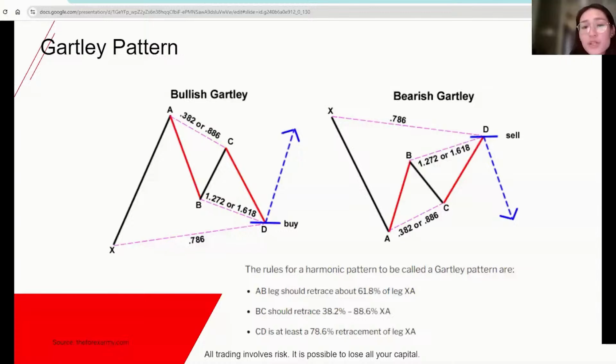Okay, so remember, these are reversal patterns. That's why we're calling this a bullish Gartley, because it should be in a downtrend, and then we're looking for a reversal into an uptrend. Bearish, because it's an uptrend, and we're looking at a reversal into a downtrend.